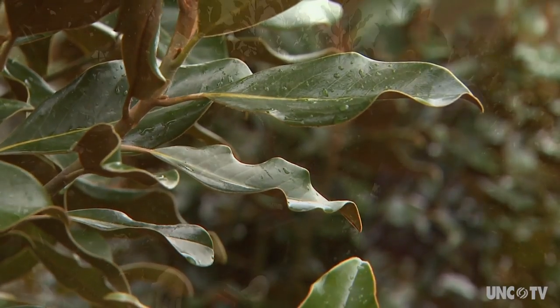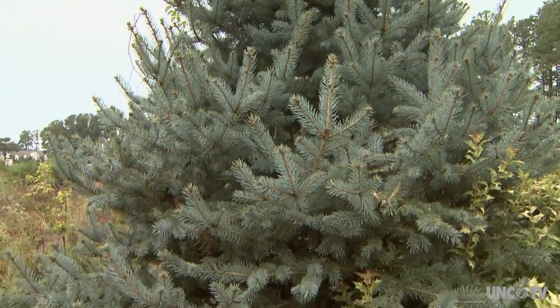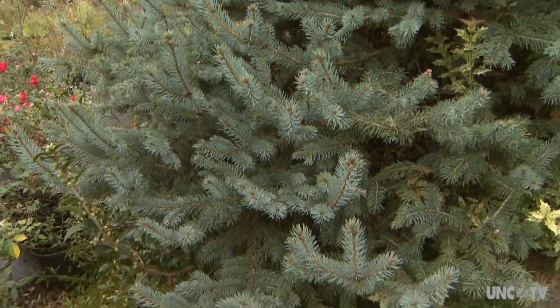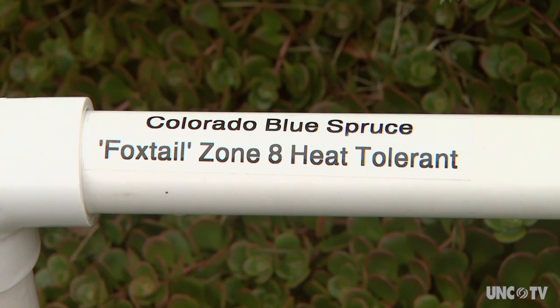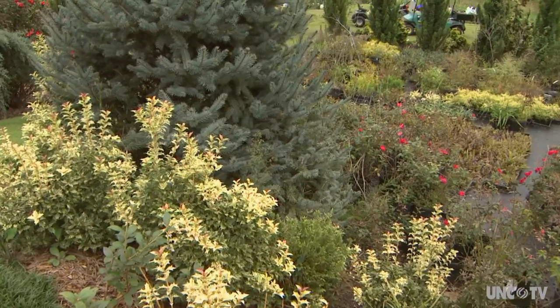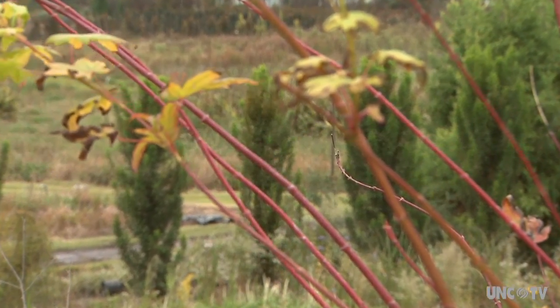I say sometimes that North Carolina is the New York City of gardening. If you can make it here, you can make it anywhere. And that's because gardening is tough here. It's hot, we have droughts, and it's cold. So we've really had a lot of issues finding this perfect assortment of plants. The plants are chosen for their hardy traits as well as their decorative appeal.